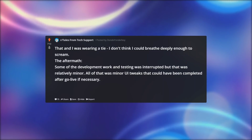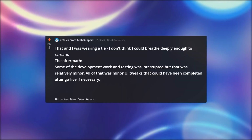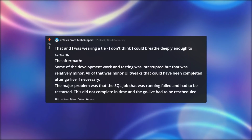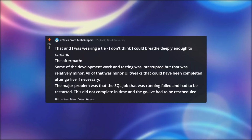The aftermath. Some of the development work and testing was interrupted, but that was relatively minor. All of that was minor UI tweaks that could have been completed after go-live if necessary. The major problem was that the SQL job that was running failed and had to be restarted. This did not complete in time, and the go-live had to be rescheduled.